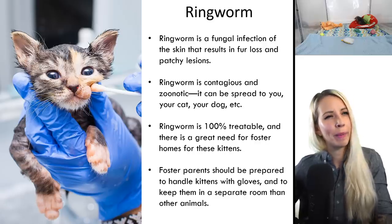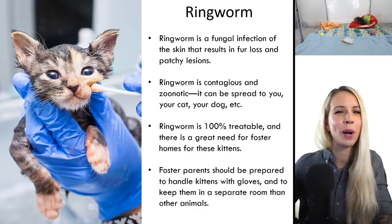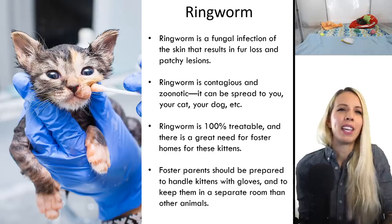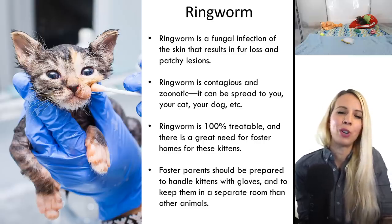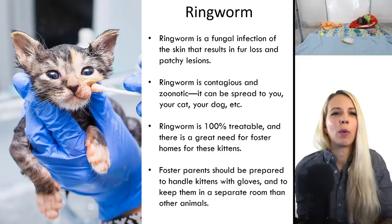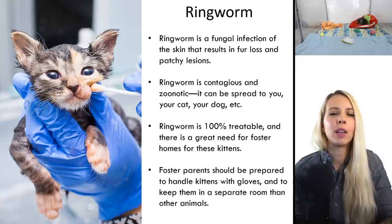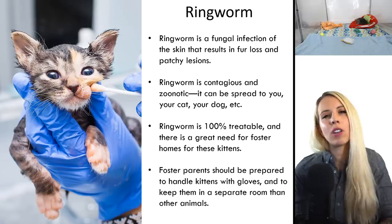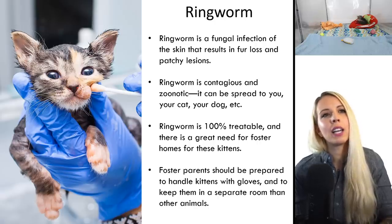Let's talk about ringworm now, another reason for baths and dips. Ringworm is something that you may see when you're fostering kittens. And I wanna say a lot of people get really, really freaked out about ringworm, but it is something that's totally treatable. Ringworm is a fungal infection. It's not actually a worm. And it can cause fur loss and patchy lesions.